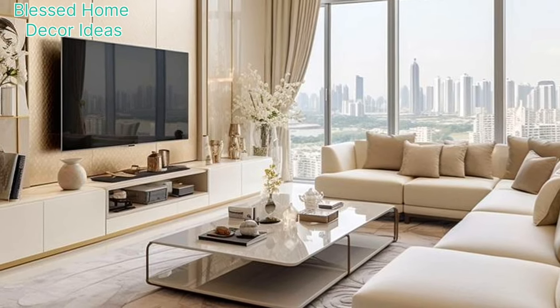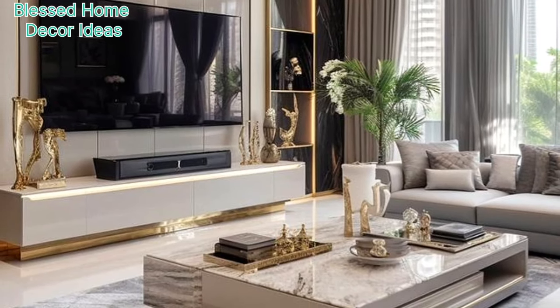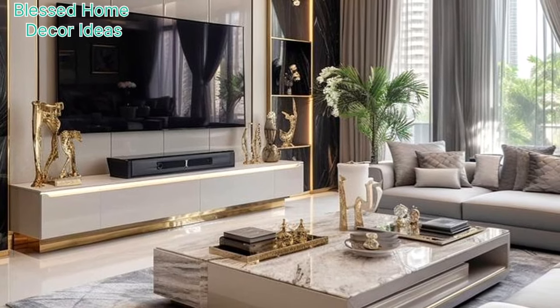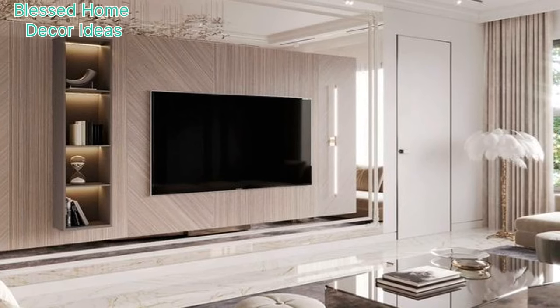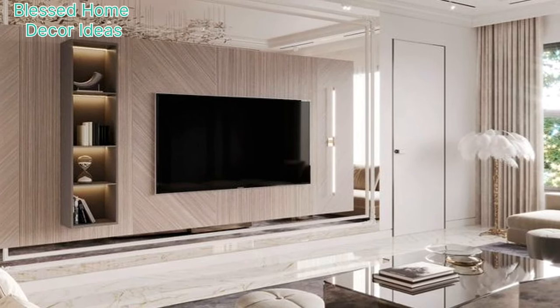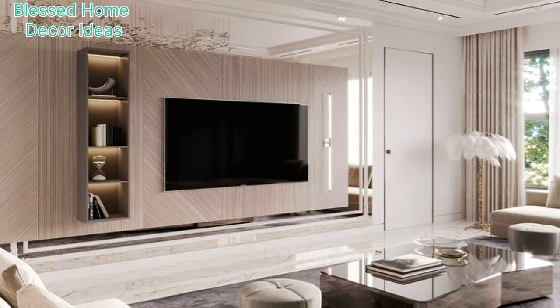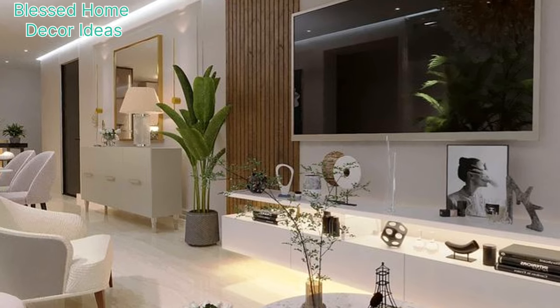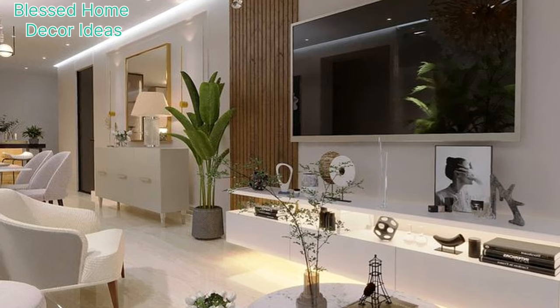Regarding the size of the TV, if it is too small, the TV may fall down, but too big may ruin the aesthetics of the living room. As for the color and material of the TV cabinet, there are many options available, but which one will suit your living room best? There are so many things to consider before choosing your TV stand. We have some great ideas you can consider.